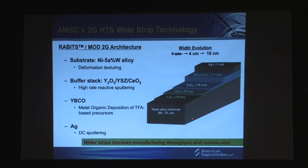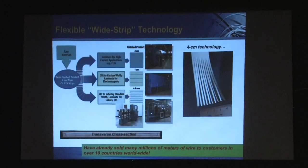So American Superconductor has a metal tape, some layers, and then the superconductor. Here are some pictures from their factory. These are very large factories where they make these wires. They make a wide wire, and they mechanically cut it to the tape that they want for various applications.